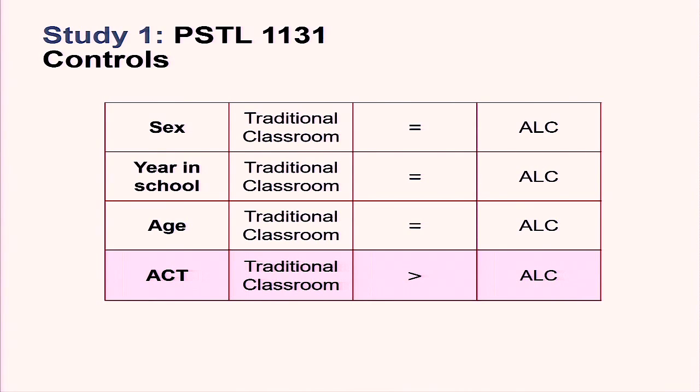When we examined the two sections of this class, the one taught in the traditional room and the one taught in the ALC, what we discovered was that students in the two sections were identical, statistically speaking, on all the variables that we could measure, on their age, their ethnicity, their year in school, all these sorts of things, except for one, and that variable was their composite ACT score. On that, there was a significant difference in favor of the traditional section. Now, as you might know, ACT scores are actually pretty good predictors of performance for freshmen and sophomores in introductory level courses like this one. So this means that we would expect students in the traditional room to have higher average grades than students in the ALC section.